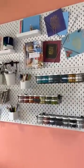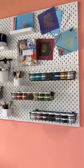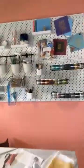Many of y'all know that we've just gone through a horrific tornado and COVID, but we are on the other side, and we are so excited about all the new things that we are doing here at the Maker Studio. So we're just showing you our craft wall and our new backdrop.